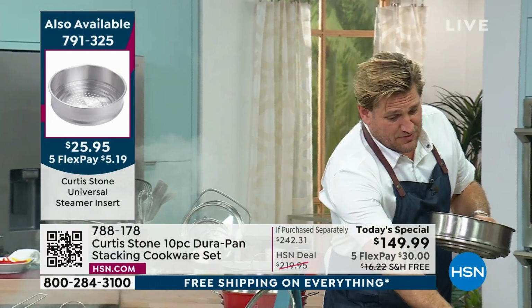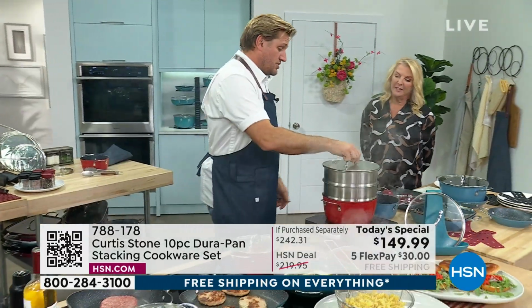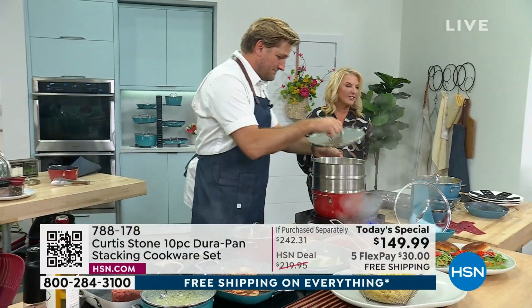That's really smart. And here's something: you can also stack them up. You can stack them as high as you like. Such a good idea, right?